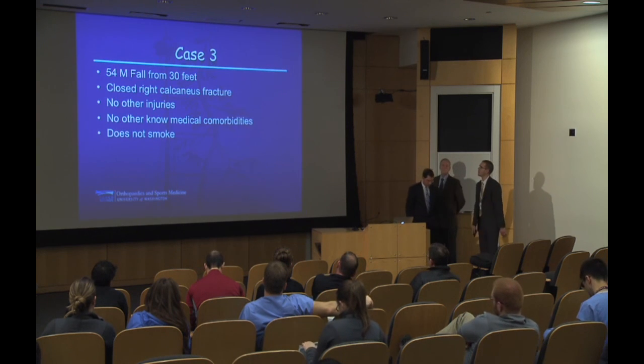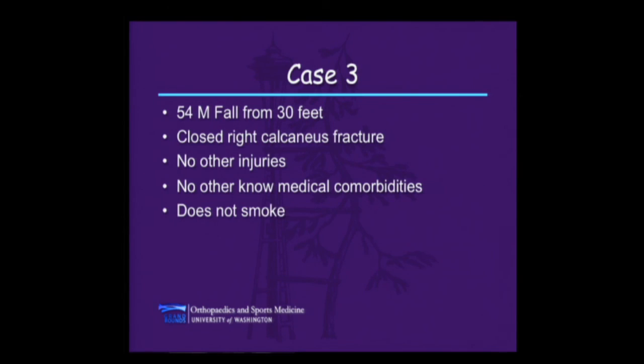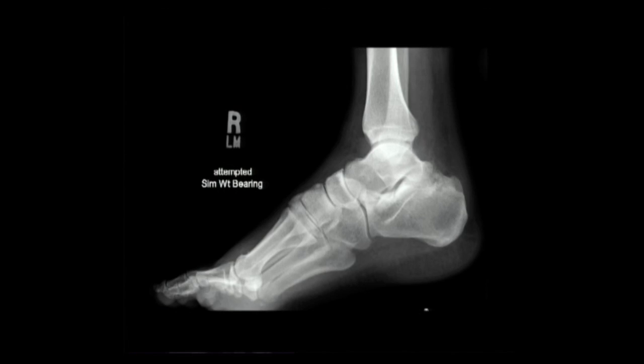And then finally, one more case. It's a 54-year-old gentleman, fell 30 feet, closed right calcaneus fracture, otherwise healthy, non-smoking patient. Dr. San Giorgio, maybe you could click through these and give us your thoughts.